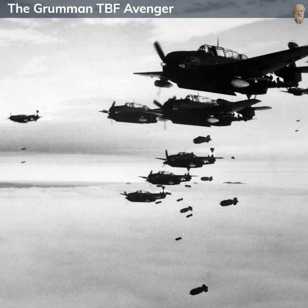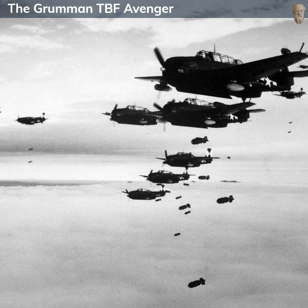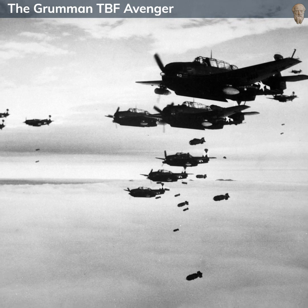The Royal New Zealand Air Force also used the type primarily as a bomber, equipping No. 30 and 31 Squadrons, both operating from South Pacific island bases during 1944 in support of the Bougainville campaign.